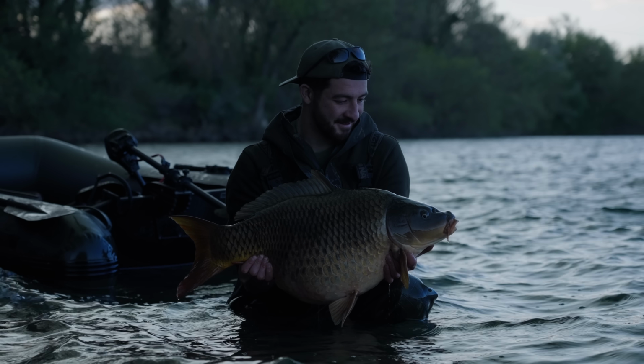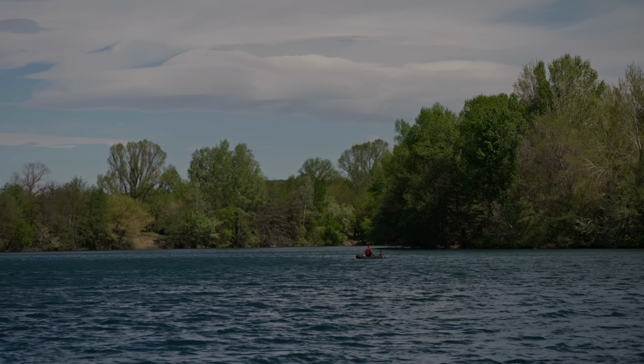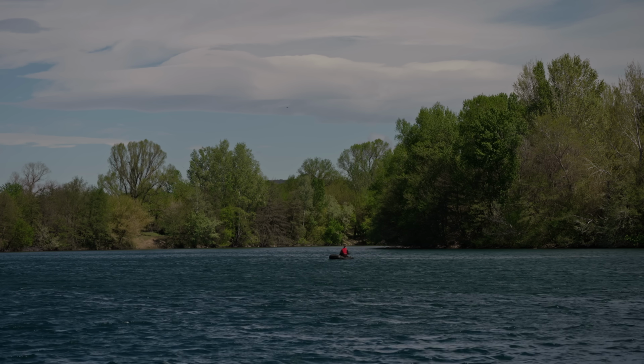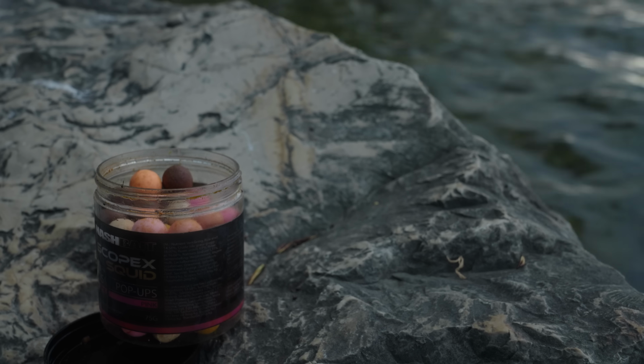When it comes to the hook bait that I choose, it's spring, so I'm going for bright hook baits. Again, also because of how I'm baiting, a big spread and quite a lot of bait, I want to have something that stands out. And because these are wild fish, I want something that really sparks their interest and gets them to come down and investigate. So I glug them up quite heavily as well to add loads of extra attraction.